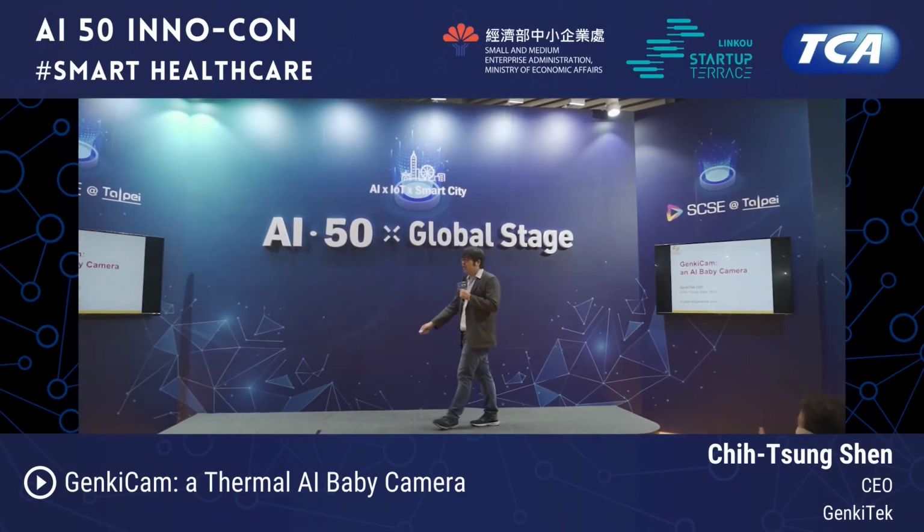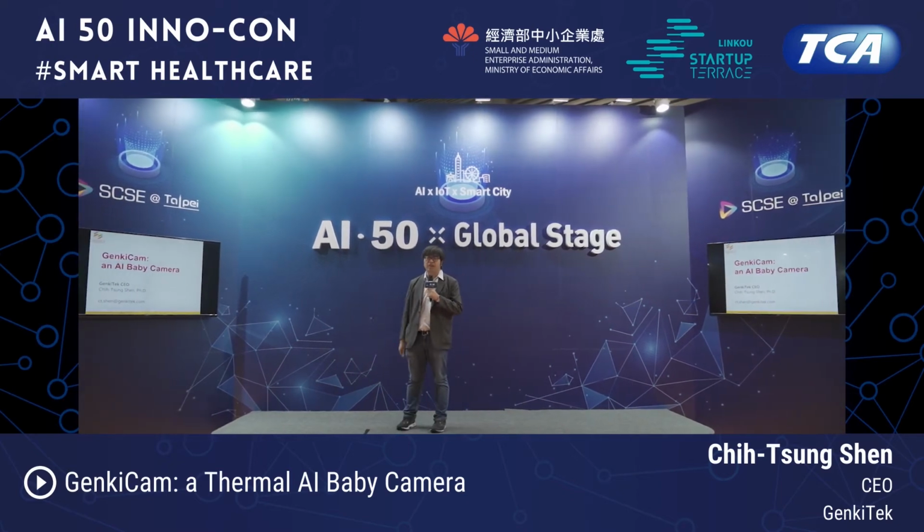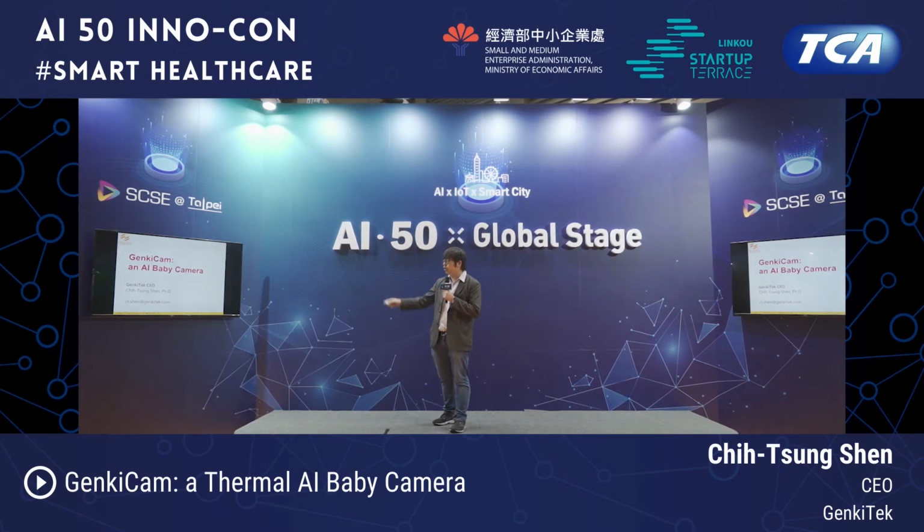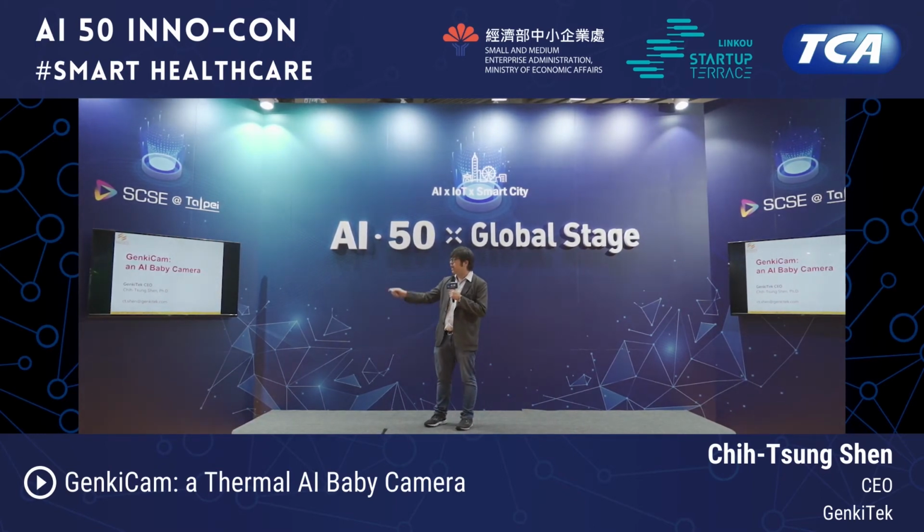Hello, everyone. I am the GenkiTek CEO. I'm CT Shen, and I'm very happy to be here to introduce our GenkiCam, an AI baby camera. An AI baby camera we have already shown at CES 2020, and this year we added a thermal module inside our camera.